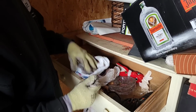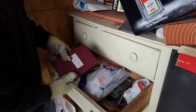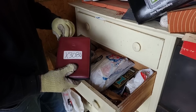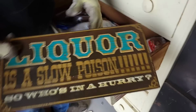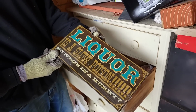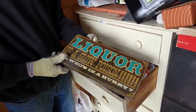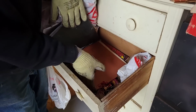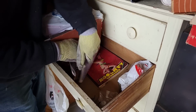Light bulbs. And an old reindeer. There's a thousand Xbox 360. That's an Xbox 360. Liquor is a slow poison, so who's in a hurry? Hey, I'm reading upside down, okay? National Lampoon.